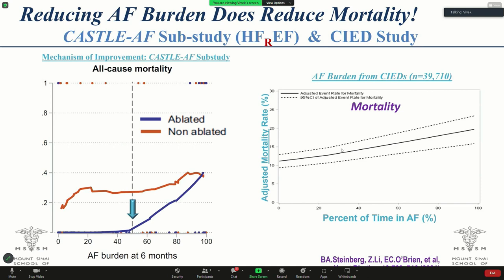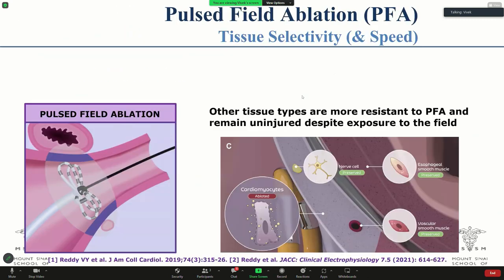So I think this is something we need to discuss and explain to our colleagues: reduction in AF burden is the real answer. Now, how do we actually demonstrate that? I think this is a more complex question, because it's unrealistic and probably unreasonable to put implantable loop recorders in all of our patients.